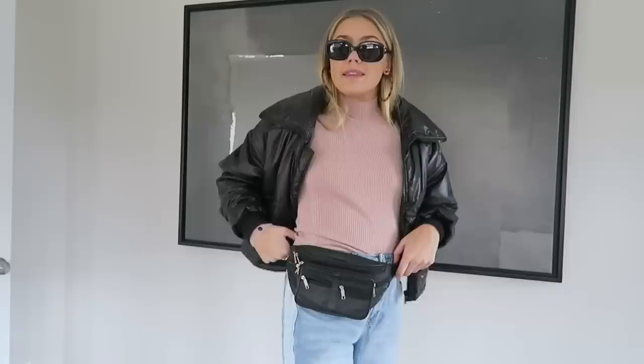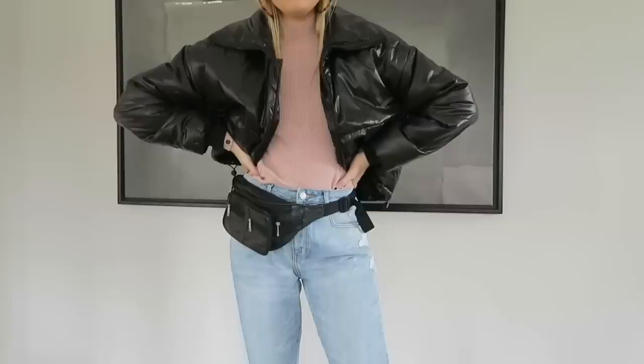This jacket, again, is from ASOS. I just think it's a cool jacket to wear, to throw on top. It goes with a lot, and it's also warm. Puffer jackets are very in. This fanny pack is from, where is it from? I wanna say Topshop, but I'm not actually sure. But you can find these everywhere right now.